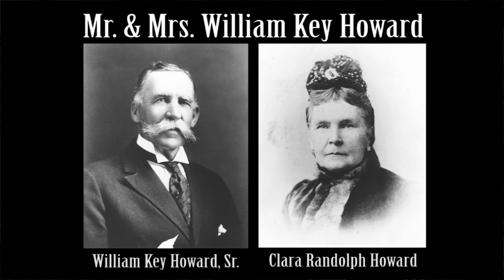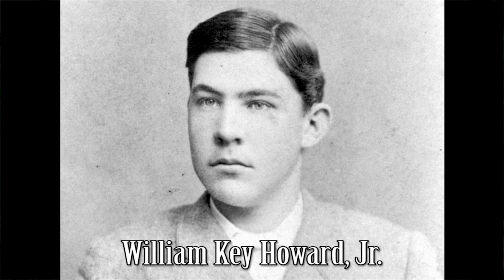So by the time we get to the post-Civil War years, the house is in pretty rough shape. In the 1880s, it was the Howard family that purchased the house. And they actually are responsible for the first restoration of Kenmore. Specifically, the eldest son in the family, William Key Howard Jr., was responsible for the first attempt to save the plasterwork in Kenmore. So Megan, how did he do the repairs? What techniques did he use?